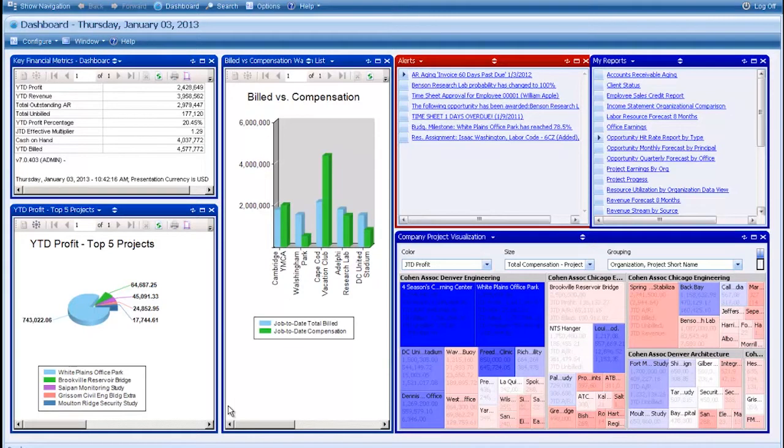on your dashboard. But if those items aren't available, you could create your own measures from the measures that are already there. So calculated fields. The next one, bottom left-hand corner, top 5 projects profit for the year. Just a quick snapshot of here are those top 5 projects and how profitable they've been for the year.